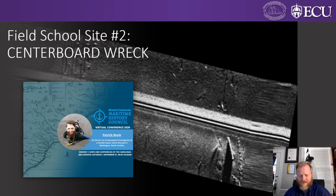A second site was also chosen for the field school. This site was identified through a sonar survey by the 2004 ECU Field School in Little Washington. We designated the site the centerboard wreck. It is actually going to be the focus of a talk given by one of our MA students, Patrick Boyle, so we won't talk much more about that today. Just wanted to give him a pitch, so please tune in for Patrick's talk, because it is a really very interesting site.